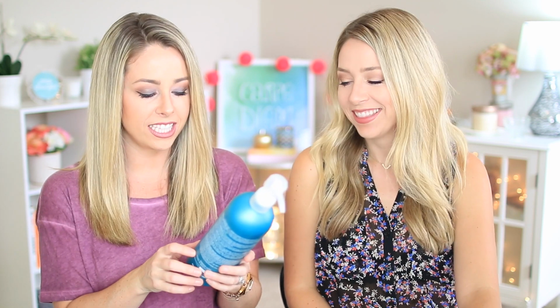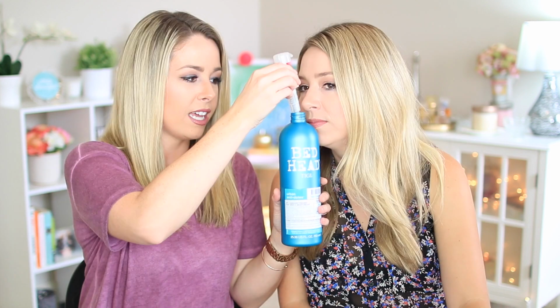This is Bedhead by TG. This is the Urban Antidote, and this one is the number two recovery. So this is the blue one. It's like damage levels, right? The blue one's two and the red one's three. I like the red one, but I like this one too. I used red today.